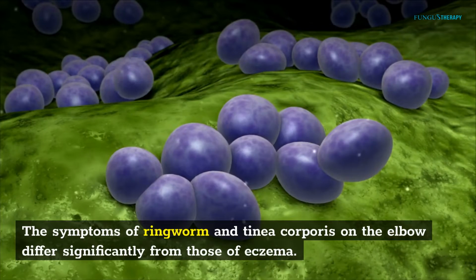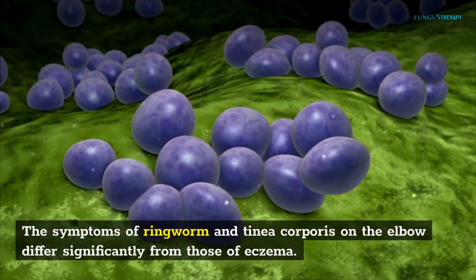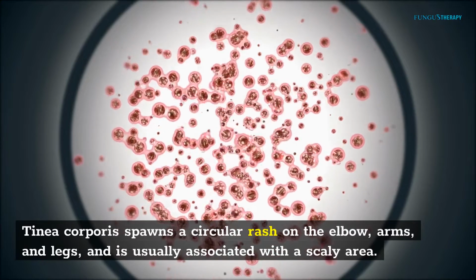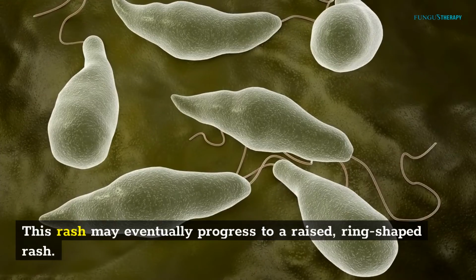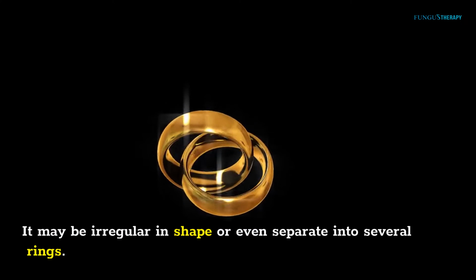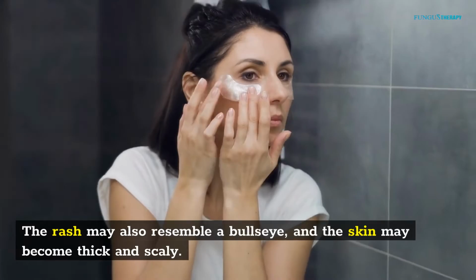The symptoms of ringworm and Tinea corporis on the elbow differ significantly from those of eczema. Tinea corporis spawns a circular rash on the elbow, arms, and legs, and is usually associated with a scaly area. This rash may eventually progress to a raised, ring-shaped rash. However, the ringworm rash is not circular. It may be irregular in shape or even separate into several rings. The outer edges may be clear or covered with red flaky patches. The rash may also resemble a bullseye, and the skin may become thick and scaly.